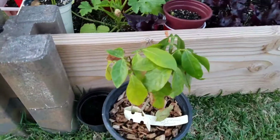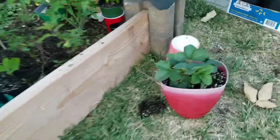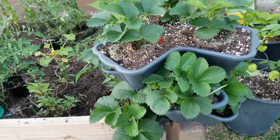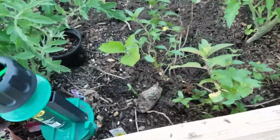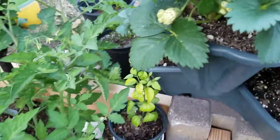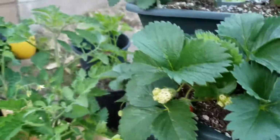Back here again, this is the ice cream bean. And then we planted the strawberries, and I got these at the 99-cent store. I believe they were $1 or $2. So the chocolate mint, finally put it into the ground. I think it'll thrive better there and hopefully keep pests away. You can see I got some strawberries. They're coming out and ready to harvest.